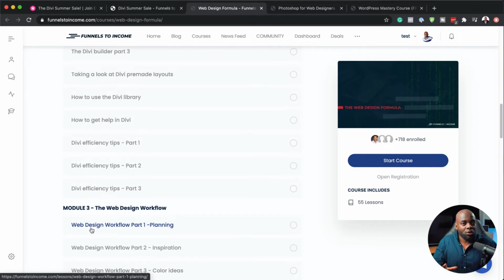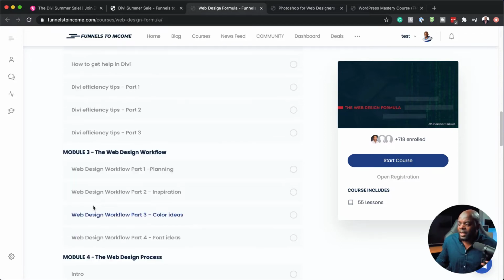All right, so moving on, in module 3, I talk about the design workflow. A lot of tutorials you see on YouTube do not talk about the workflow, and the workflow works like this. First of all, there is the planning, inspiration, color ideas, and font ideas. These are the ingredients that make a beautiful looking website, and I show you pretty much how to do your research and how to put it together.